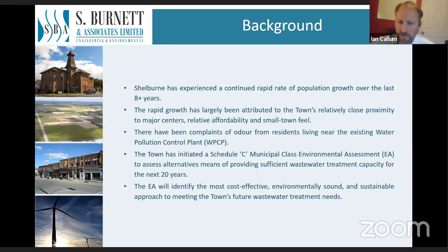The goal of the EA really is to narrow down the most cost-effective, environmentally sound and sustainable approach to meeting the town's future wastewater needs, looking at everything from technical, economic, social, and environmental lenses.